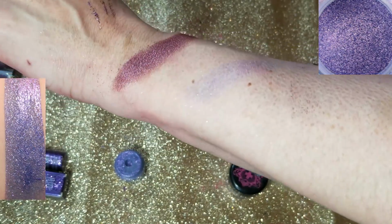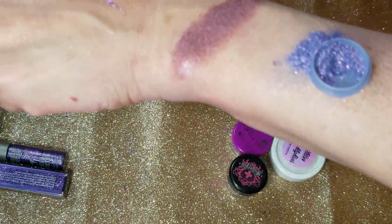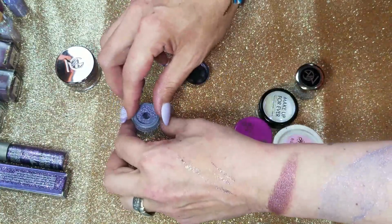If you could see, I hope you can see all that. Probably not. Oh, well, you can see it now. But there you go. So this one is Zodiac.